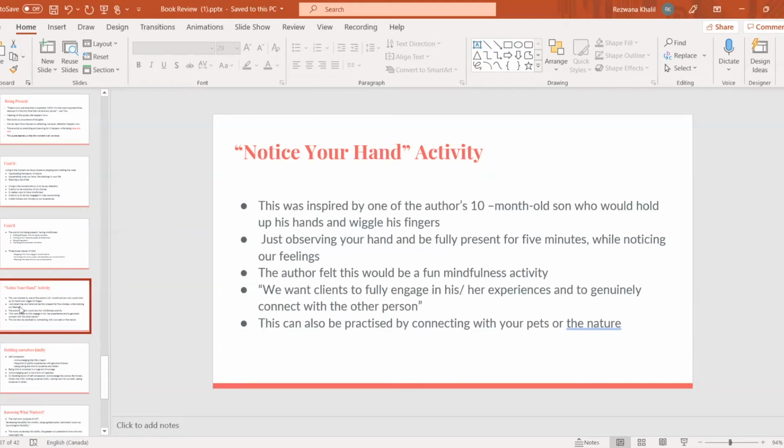So basically this activity is just holding up your hand and observing it, doing this for 5 minutes and trying to be fully present while you're doing this. And this will allow us to notice our feelings, like what you feel at the moment while you're observing your hand.